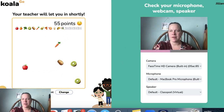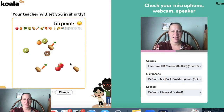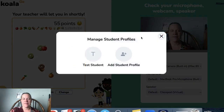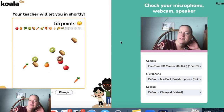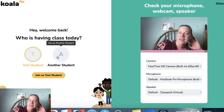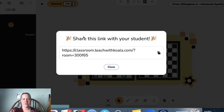And then there is a parent profile over here, a parent portal that is coming soon with the scheduling and customization, assignments, playground stories, the gem store, all of that. So the parents will actually be able to see what's going on in there. And then you can manage the profile. If you have more than one child, they can say, okay, who is taking class today? Then when I log in as a teacher, I click invite student.